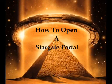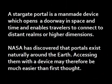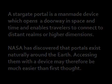How to open a Stargate portal. A Stargate portal is a man-made device which opens a doorway in space and time and enables travelers to connect to distant realms or higher dimensions.